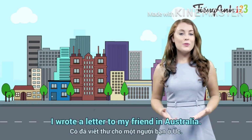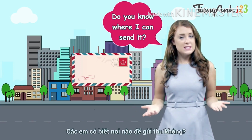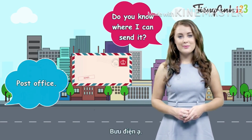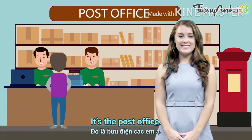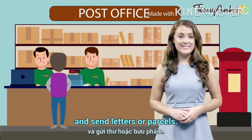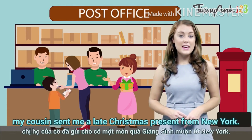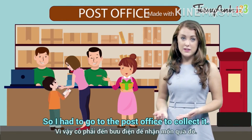Post office. I wrote a letter to my friend in Australia. Do you know where I can send it? Post office. Excellent! It's the post office. A post office is the place where you can buy stamps and send letters or parcels. Last Christmas, my cousin sent me a late Christmas present from New York, so I had to go to the post office to collect it.